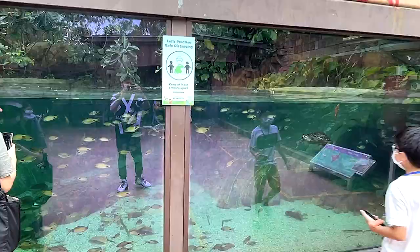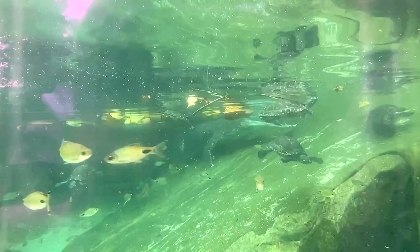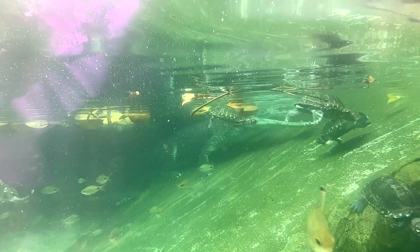Okay, so here is another fish tank, and there is a huge crocodile inside. It's known as an Indian gharial. You can't really see it from here, but let's just zoom in and have a look. Yeah, it's right over there, just resting. You can see that's a huge crocodile.